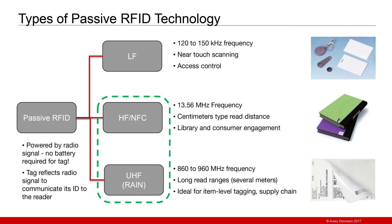So great. So passive tags, again, no batteries. There are three types of passive that you'll hear in the industry. You'll hear LF, HF, and then UHF. And the thing to understand about it is LF operates at a very low frequency, so that's typically in the hundreds of kilohertz range. So what might you use that technology for? Probably the easiest example would be tagging your pets. Many pet owners put a small little microchip in the back of the neck of the pet, and that's typically LF technology.